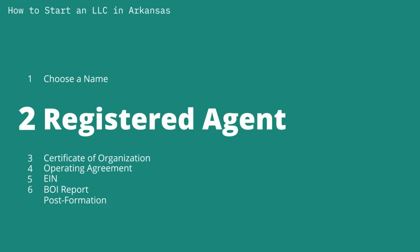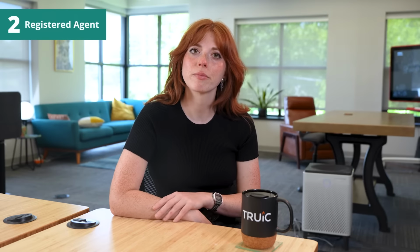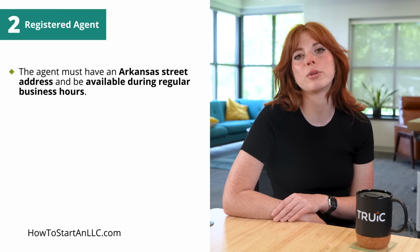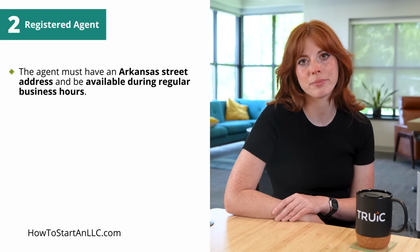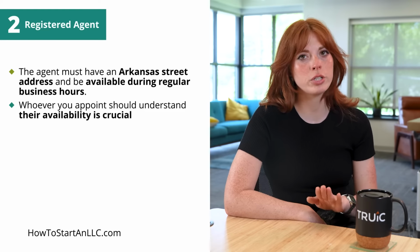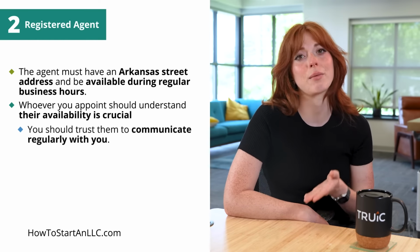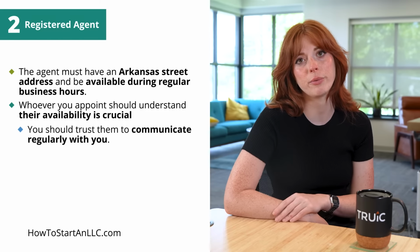Step 2, appoint a registered agent. Arkansas law requires an LLC to appoint a registered agent to accept service of process. This simply means the registered agent will receive legal notices on the LLC's behalf. For this reason, the agent must have an Arkansas street address and be available during regular business hours. Whoever you appoint should understand that their availability is crucial, and you should trust them to communicate regularly with you.